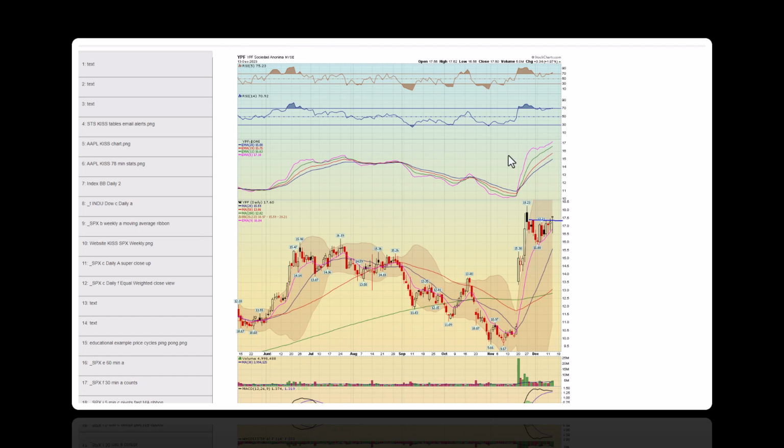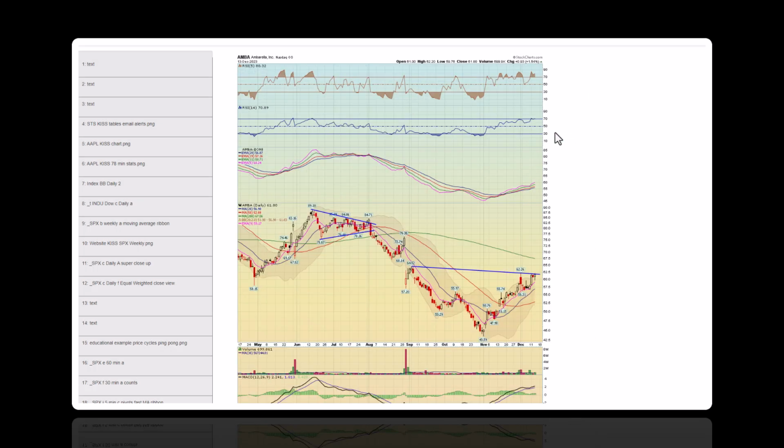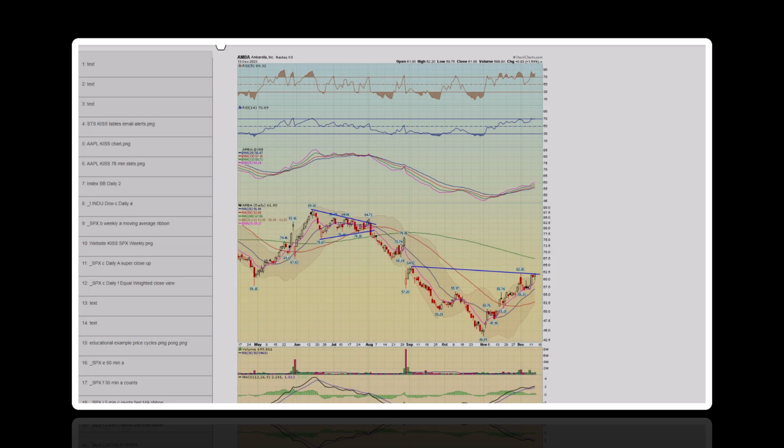Chart 81, YPF was one from Steve that triggered yesterday, pulled back, but if you kept your stop a little bit wide, you weren't stopped out, it came back above resistance. Chart 82, Path was one from Steve on Monday. It was down, it's popped back. Chart 83, AMBA, one from Steve on Monday, still valid setup here.